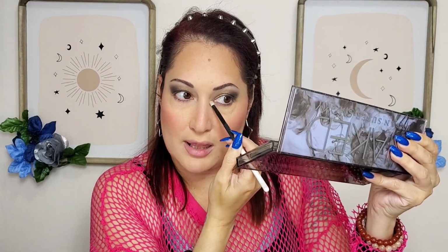These eyeshadows blend really well, I gotta admit. They're not the best quality, but they blend very good. And the lightest is almost white over here, right in here, just to brighten that up.